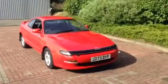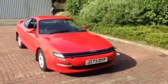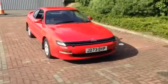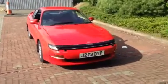Hello and welcome to my 1991 Toyota Celica 2-litre GTI 16 valve. I've had this car for 2.5 years now.